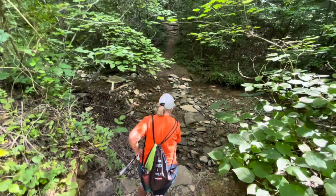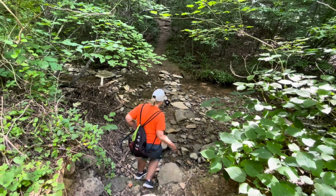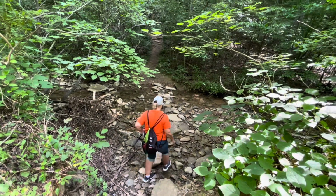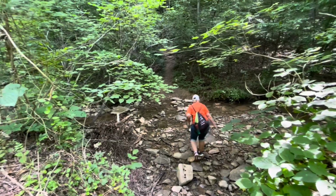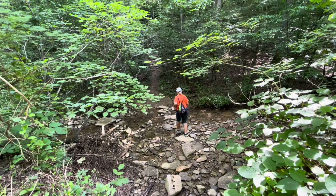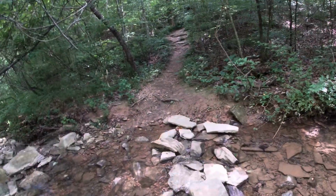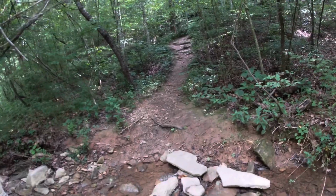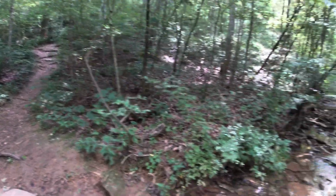Okay guys, I decided to do it, so here goes. Here goes nothing. Please don't fall again. My band-aid's coming off. Crossing the creek and then up this little hill. Oh Lord, I heard footsteps. Look how pretty this creek is though.